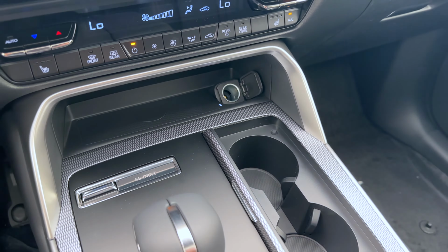This brushed aluminum looks amazing. This right here on the side is extremely soft, and I love the stitching. The armrest is very, very soft. Mazda uses a lot of soft materials. Inside there are 2 USB Type-Cs. Good amount of space right here. Even closing the armrest feels nice and premium right here.